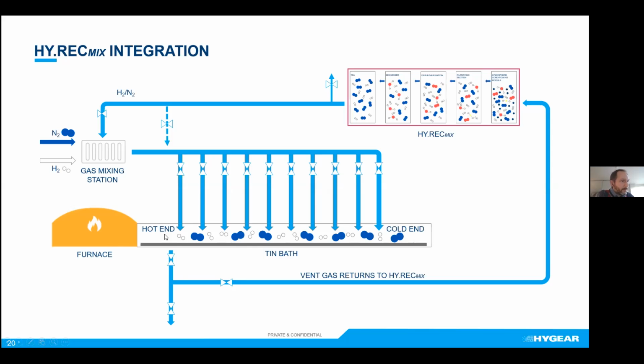And they use about 2,000 normal cubes per hour of hydrogen nitrogen mixtures with hydrogen up to 10%. And what we do is we have a piping to our system, we clean it, and we send it back, and we can reduce 50% of the gas consumption in the float, because our system could recycle a larger flow, but due to the layout of the installation, they can only extract 50% of the flow.